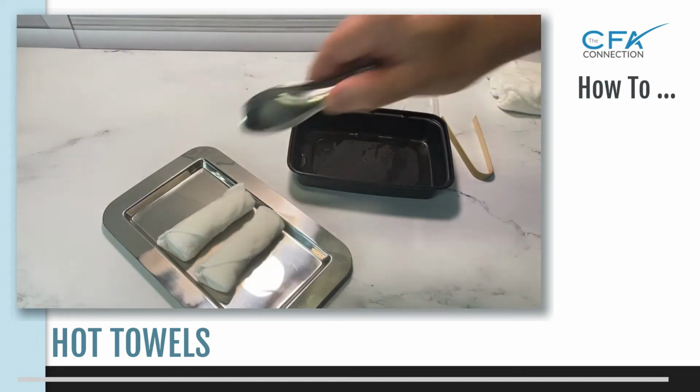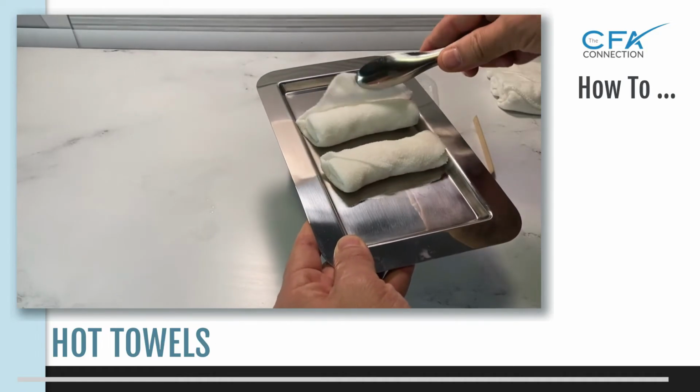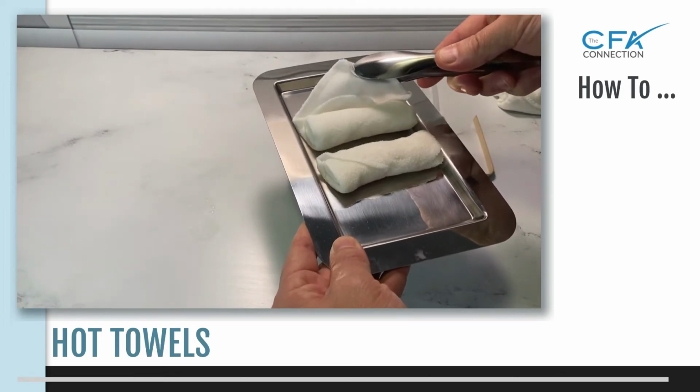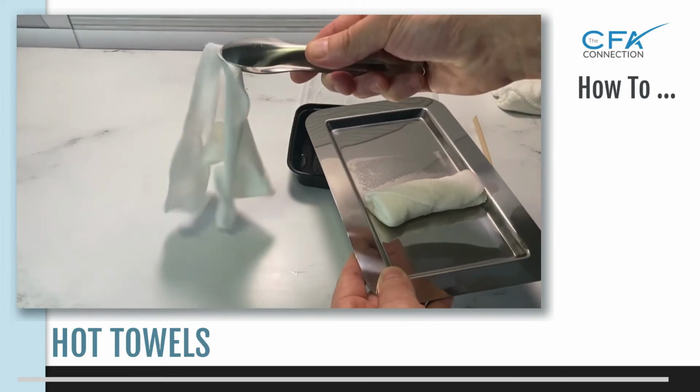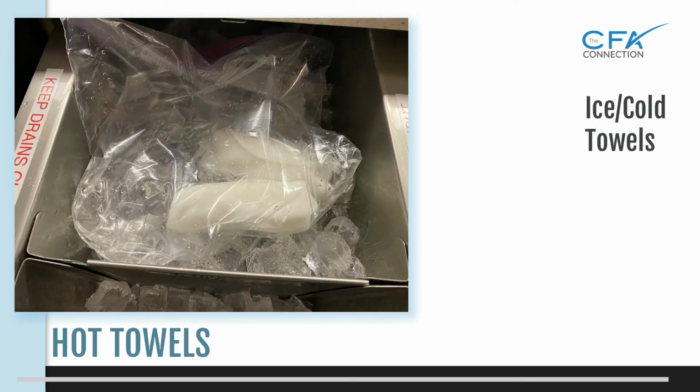And make sure that it's seam side up so you can easily grab it with your tongs and present it to the client. If you're doing cold or ice towels, the same rule applies. Put them in ice water in a Ziploc bag and keep them in the chiller or in the ice drawer until you're ready to serve. And then once again, squeeze all of the excess water out and serve them.